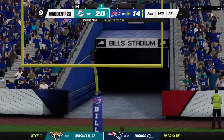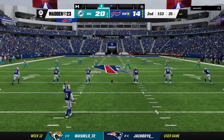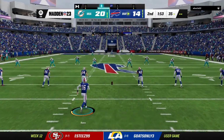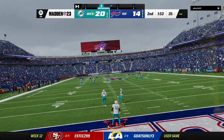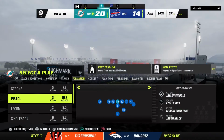Extra point by Bass. Up and good. And the lead will shrink to 6. After the touchdown, Bass to kick it away. And a fair catch signaled for and taken successfully.